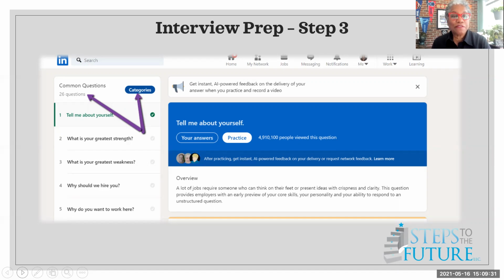So here, let's look at what the first 5 questions are. The first one is tell me about yourself. For me, it has a green check next to it and it's highlighted in green because I've already answered this question using this program. What the program basically does is it allows you to record yourself answering these questions, and then using AI, or artificial intelligence, it gives you feedback.